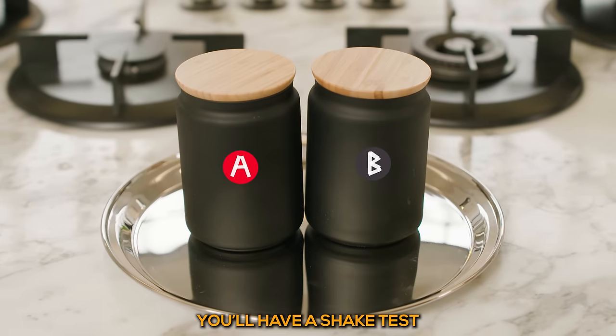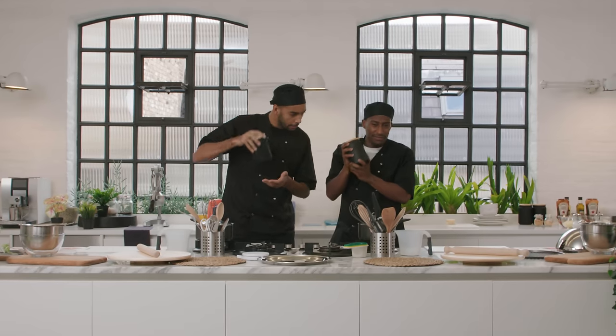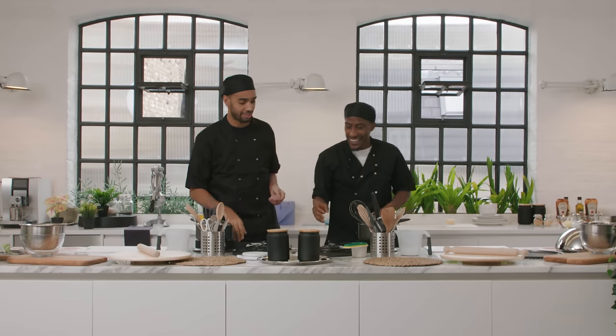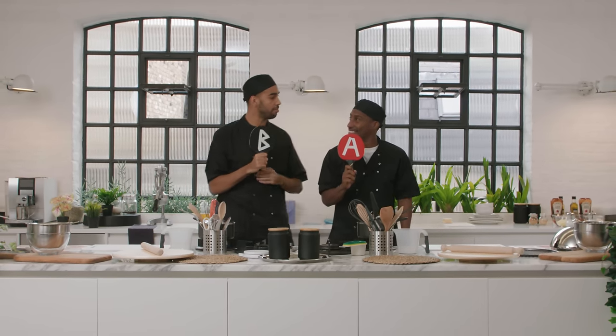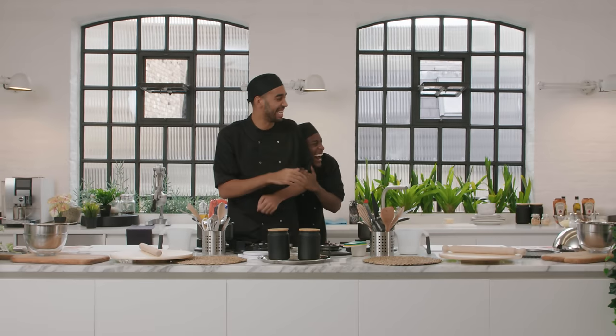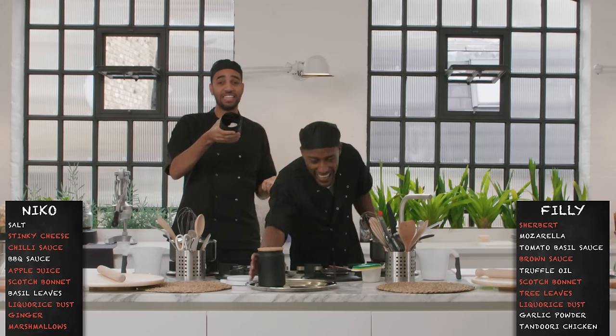For this one, you will have a shake test. Which one is tandoori chicken? I'll shake this one, you shake that one. Yeah, done. I think you're right. You should have kept that to yourself. 3, 2, 1. Tandoori chicken is A. I'm a wizard. Oh, what you got in there? I got marshmallows. Marshmallow pizza.